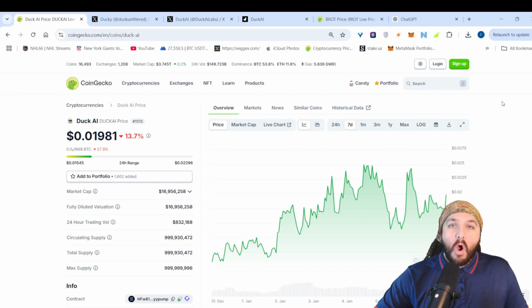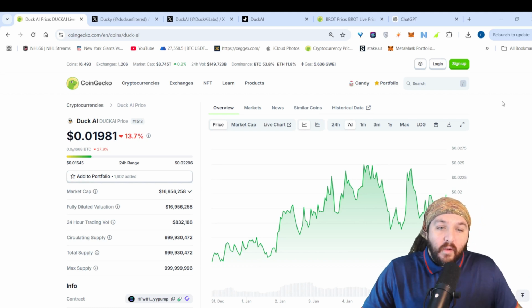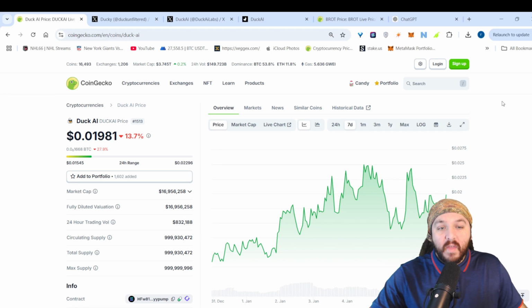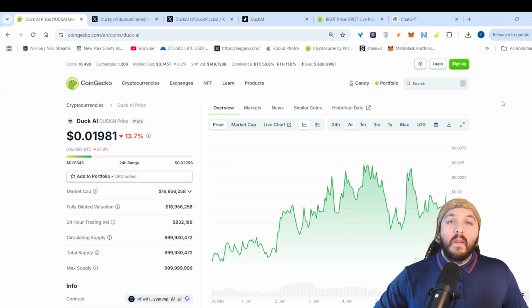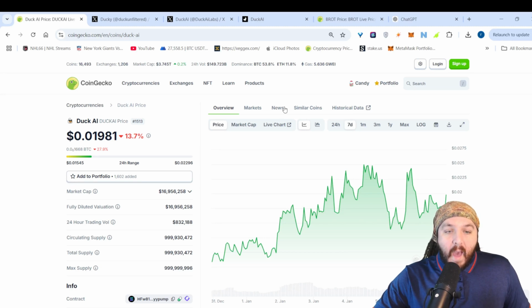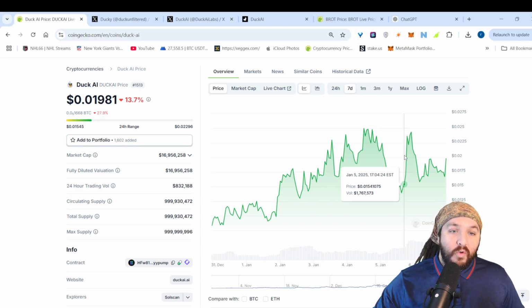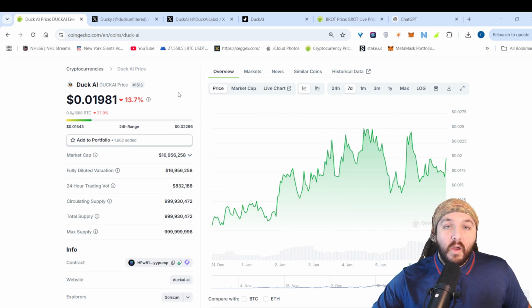All right, here we are over at CoinGecko, and the ticker is DUCKAI. If you need me to spell it out for you, that's DuckAI. We're sitting at 1513 by market cap, and our market cap is 15.9 million. I just want to back up for anybody who didn't understand. That's 1513 in the ranking, listed by how much money's in the market cap.